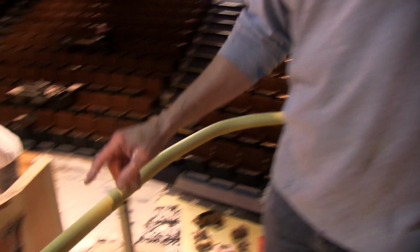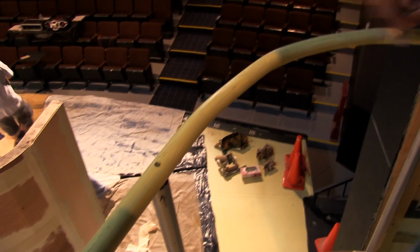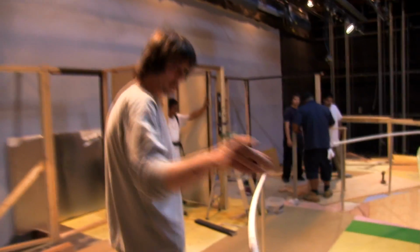For the bars we used a 1-inch PVC pipe in order to make the tight turns like we've got here. We've had to heat it with a heat gun, heated it up and bent it as we went along. Something that would have taken a lot longer had we done it with wood. We would have had to soak the wood for a great length of time in water and build a form with which to bend it around. I think Lance and the boys achieved this in about a day, or at least the curves.